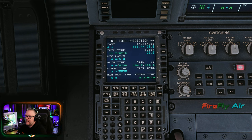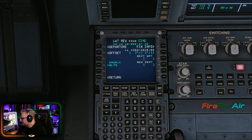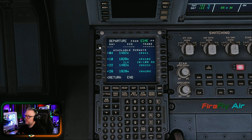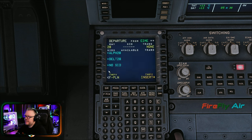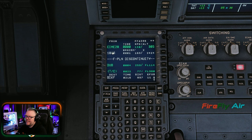So we're going to go into our flight plan. Our fuel prediction is all pretty good, right? Flight plan itself. So Dublin, Baldonnel, more importantly. We do have a departure. It's going to be runway 28, so we'll just put in runway 28, and there's no SID that we need to use. It's pretty much direct, and we're going to be turning out over Dublin, so you can see where it ends there, right? We'll leave that disco in there for the moment.